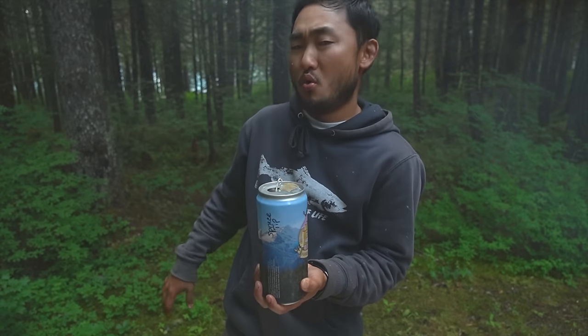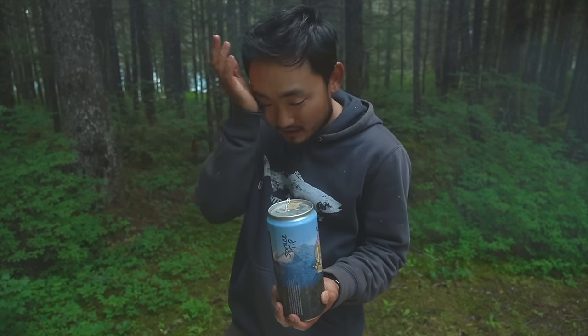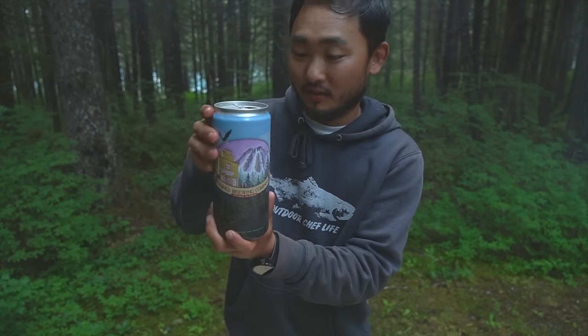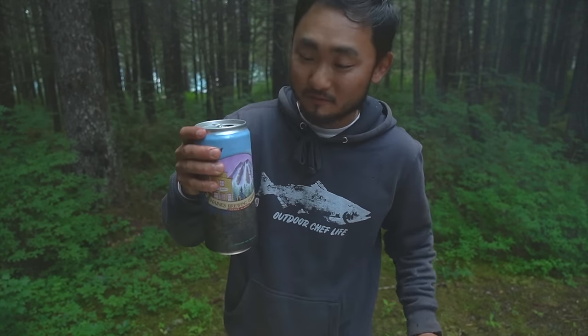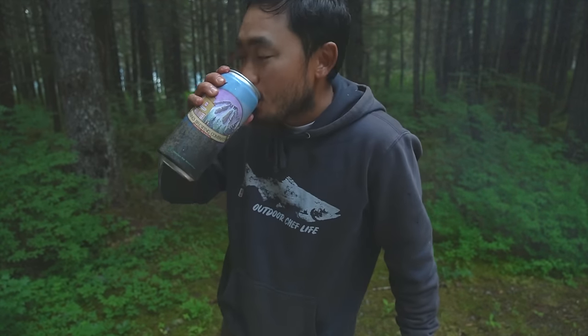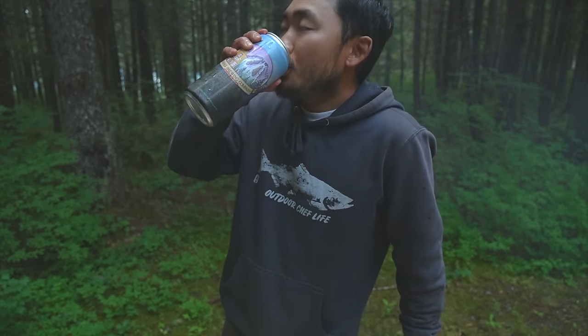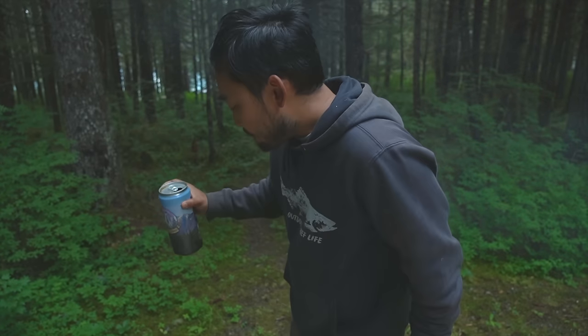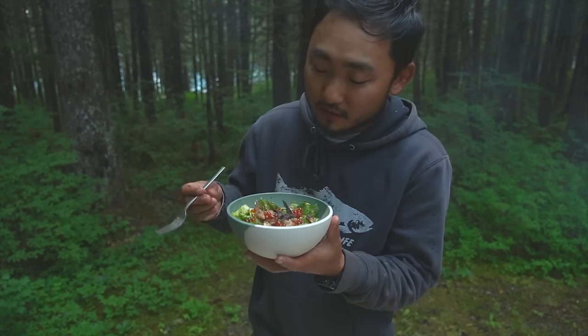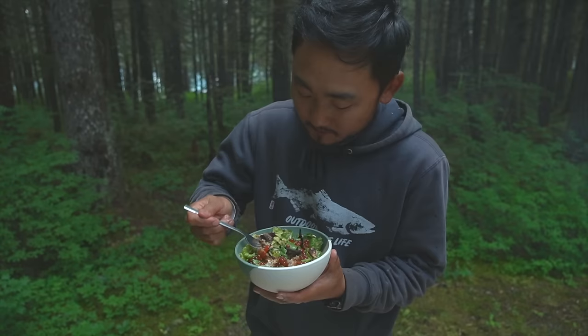Oh, splash zone. We got some local brew from Haines Brewing Company. And this is the Spruce Tip Ale. Cheers, guys. That's delicious. Let's give our little salad a taste.